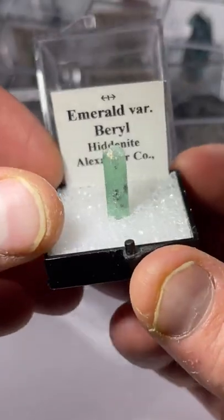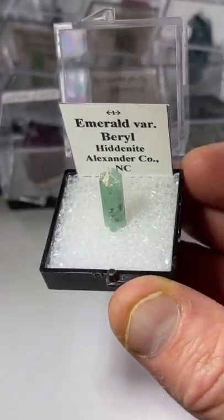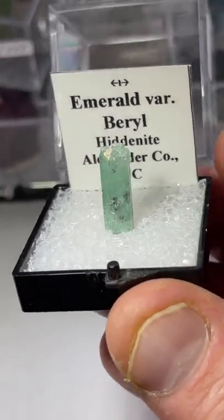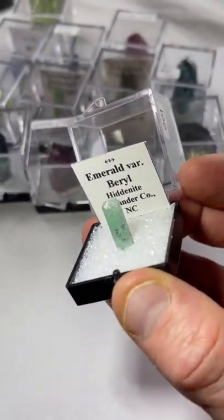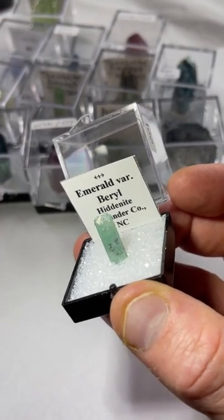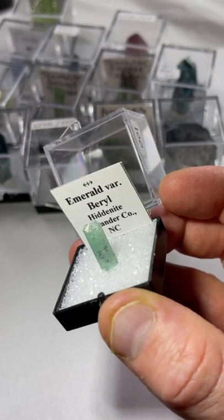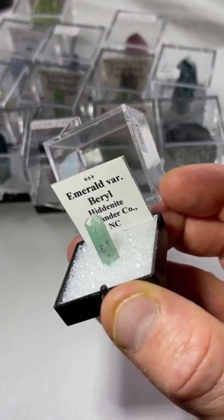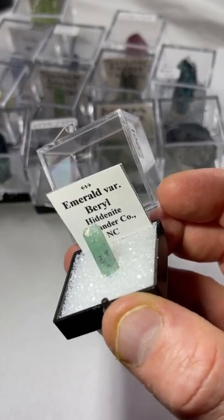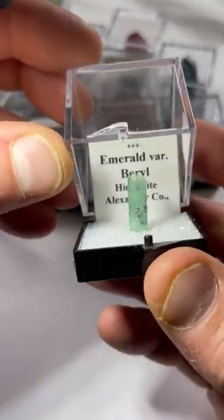Here's another one for those who missed that other one. North Carolina Emerald from Alexander County from Hiddenite. It's probably from the Adams Farm. Any more tourmaline? I don't see any more tourmaline in front of me now. I'm sure I have one. I have tourmaline other places, just not right in front of me. Anyways, this is a North Carolina barrel.